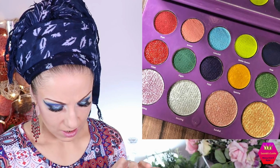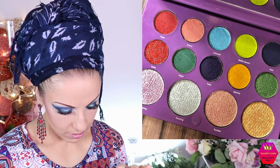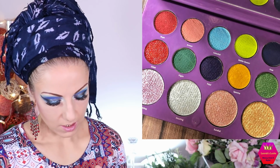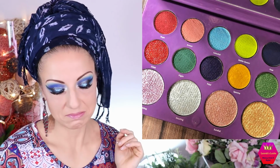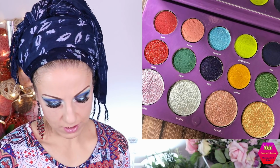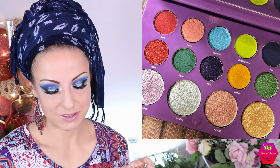Let me see. Is this all? I think there are 3 or 4 mattes. It's hard to see, but it looks really, really nice. I love this very much. Okay, I don't have a price. Do I have a price? No. Okay, but this is the Moon Twin palette. Very nice.